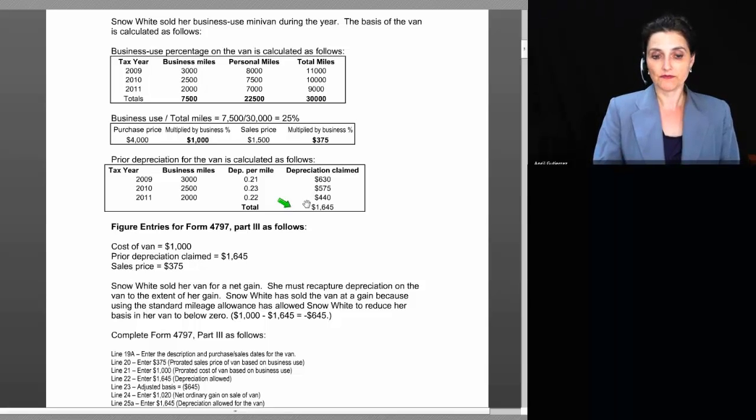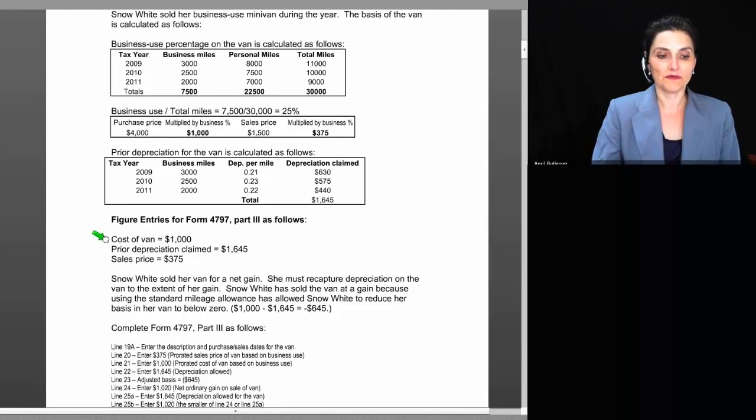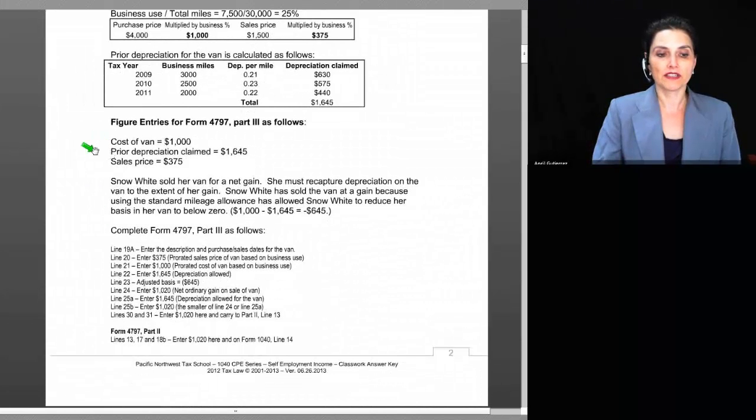So you can see here that the business depreciation claimed is actually more than she has cost in the vehicle. So she's actually going to have a sale or realize a profit on the sale of that vehicle. So we have a cost in the vehicle of $1,000, a depreciation claimed of $1,645, and a sale price of $375. And ultimately that means that she has sold her vehicle at a gain, and she will need to recapture the depreciation on that van to the extent of her gain. She has sold the van at a gain because using the standard mileage allowance has allowed Snow White to reduce her basis in her van technically below zero.